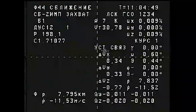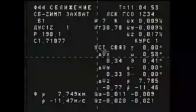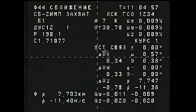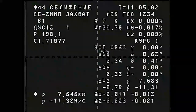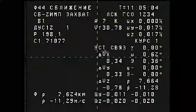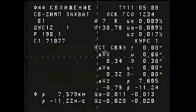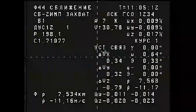The Progress is carrying 5,715 pounds, or about 2.8 tons of cargo to the International Space Station this morning. Within that cargo is 3,501 pounds of propellant, 88 pounds of nitrogen, 926 pounds of water, and about 1,200 pounds of dry cargo, including spare parts and other supplies for the crew on board the International Space Station.